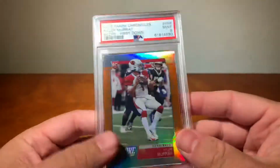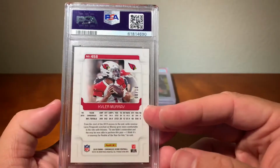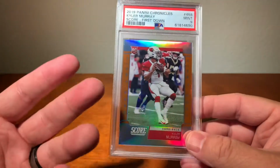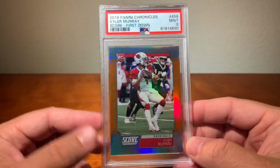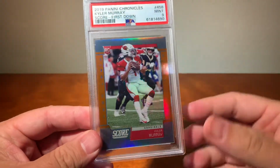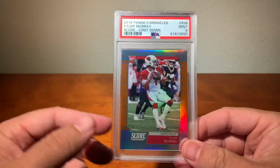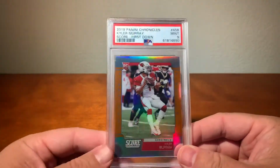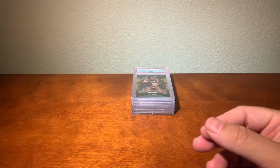So can you imagine this card in a PSA 10? This would be probably like a $1,000 to $1,500 card. Instead, it's worth $200 to $300. And still okay. It's a low-numbered rookie for Kyler, and he's going to play well this year. No doubt about it. I mean, you still got D-Hop and a few of the other guys, and that's going to be a good card to hold on to.